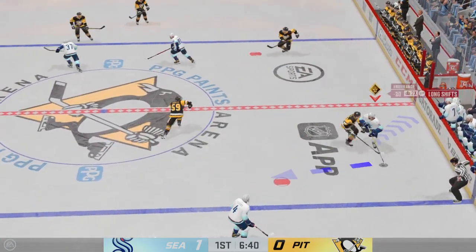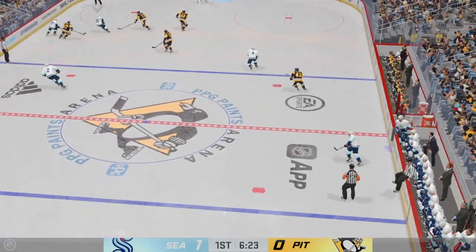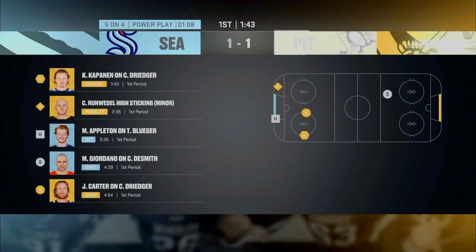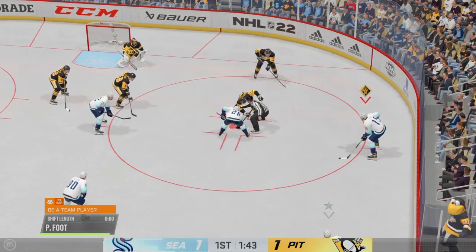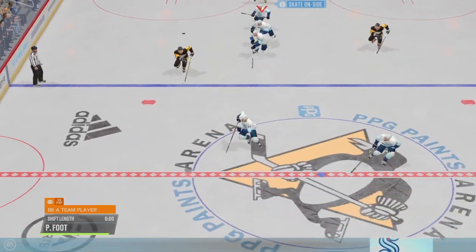What are you doing, Jared McCann? I'm getting off the ice. Jared McCann, get off this team. There's three people I want out of here. We need a new Tendy as well. For you, new Tendy. Why? Oh, right. Oh, power play. Letang. Yeah, good play.